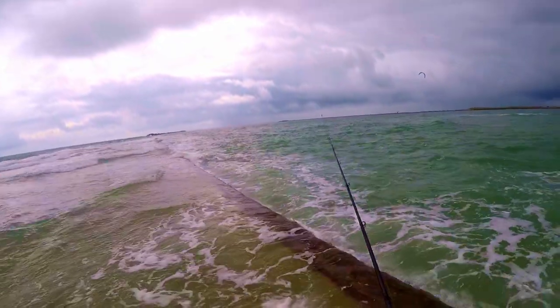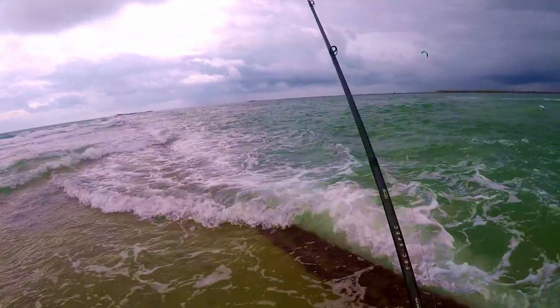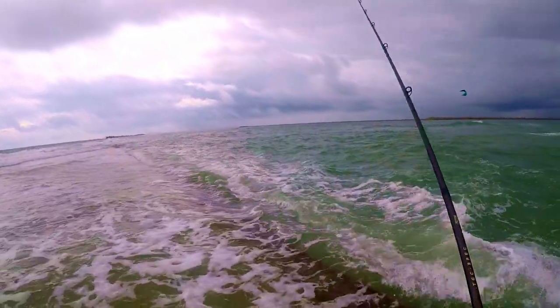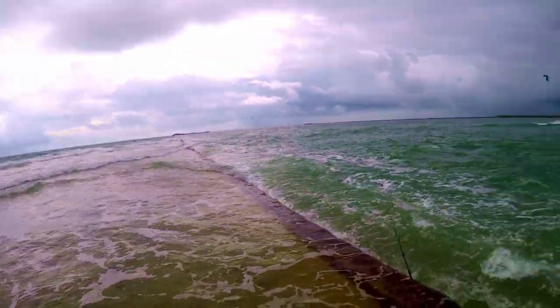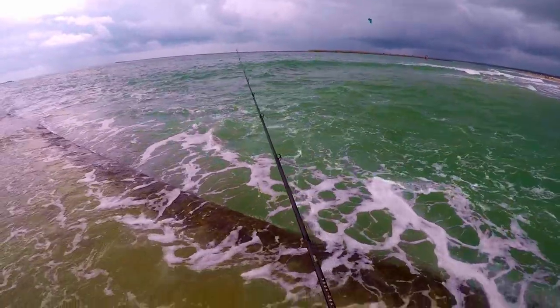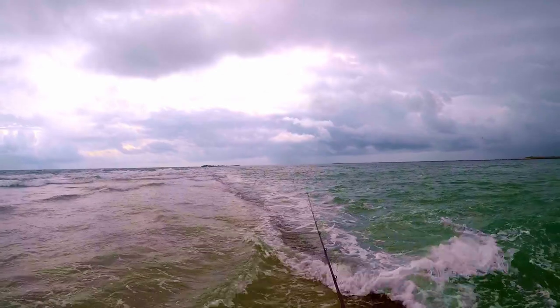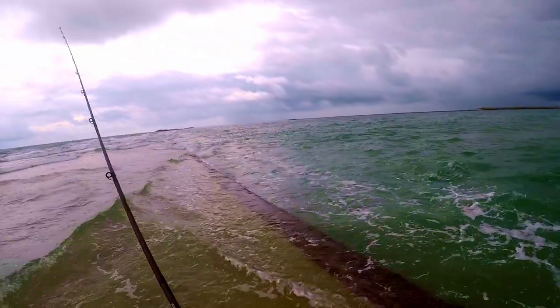Oh yeah, there's blues out there, I think. Either blues or Spanish that are hitting this. I'll need to look at it in a second. No, that felt like two little blues just hit it. And I have some spoons. I'll just go cut this off and put some spoons on if that's the case. Oh, I forgot to look at the bait.